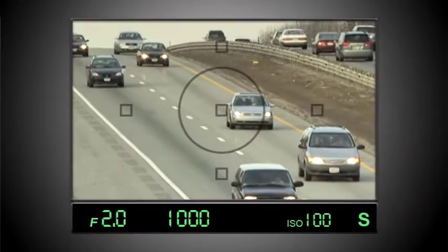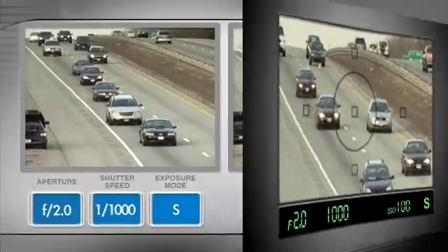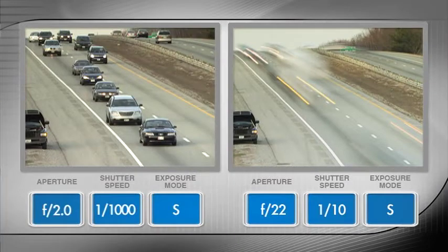The easiest way to see the differences is to compare the effects you get with different shutter speeds. In this example, neither one of these photos, taken just seconds apart, is under or overexposed. But look how blurry one is compared to the other. So even though the exposure is technically correct for both of them, they don't look the same. Fast shutter speeds, such as 1/1000th of a second, will freeze action, but slow shutter speeds, such as 1/10th of a second, can be used to create motion blur.